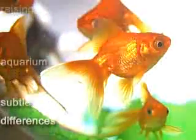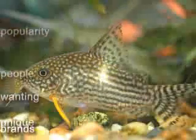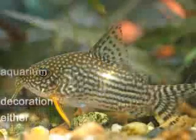One of the first things you have to consider is the type of fish you will be raising in the aquarium. There are subtle differences between a saltwater and freshwater aquarium, so you have to buy one that's right for your fish. While freshwater aquariums are much more common and traditional, saltwater aquariums are gaining in popularity due to people wanting to raise unique breeds of fish, and even go so far as to include live coral in their aquarium's decoration.